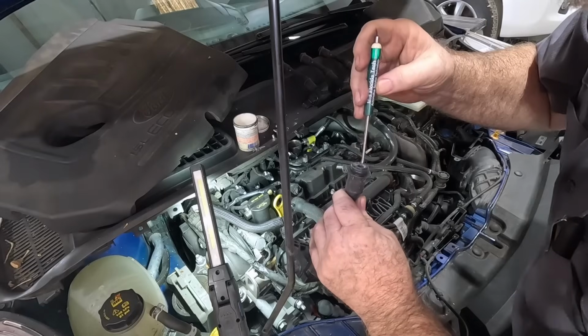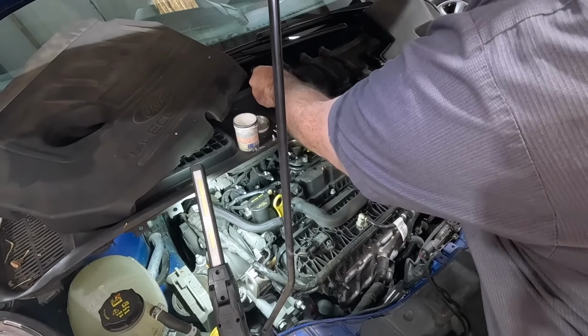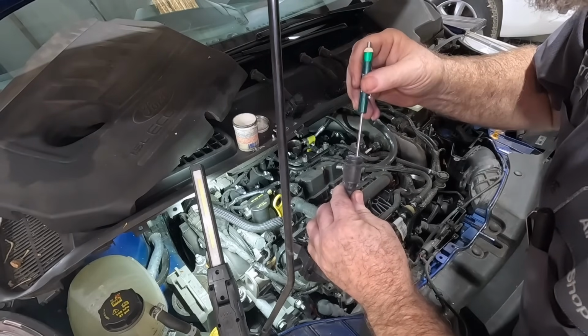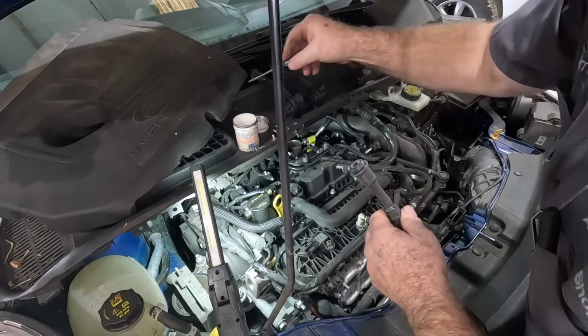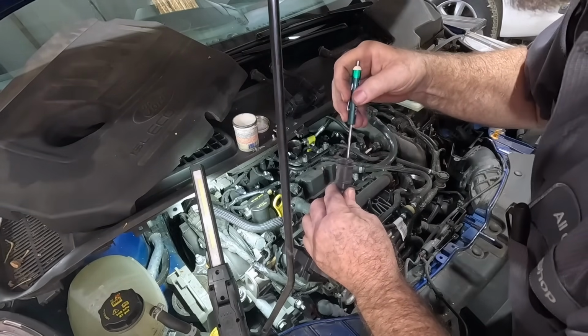The boots are not available separately. You've got to buy the whole coil. So we're just going to reuse these, which, since we moved the plug already and saw the problem move, should be pretty good. The chances are very high that spark plugs will fix it. I'm still not convinced till I fire it up when I'm done.